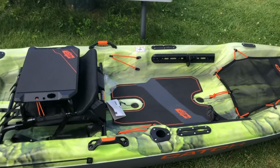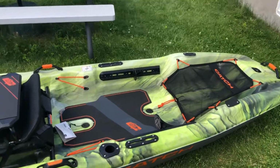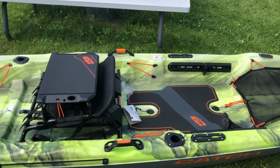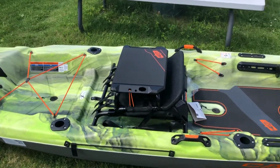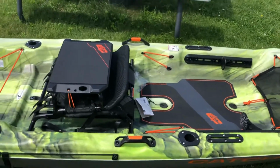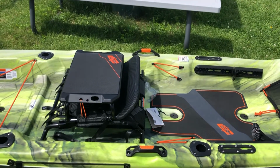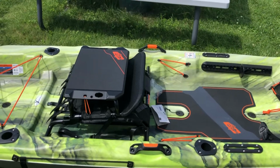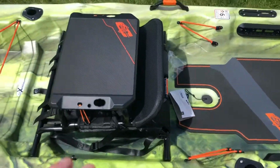So yeah guys, I can't wait to go test the stability, especially standing up, because fishing standing up on a boat, I mean, fishing standing is not that bad, and especially with the booster seat, it's going to give you a nice little rise, and you're going to be able to fish more comfortably.